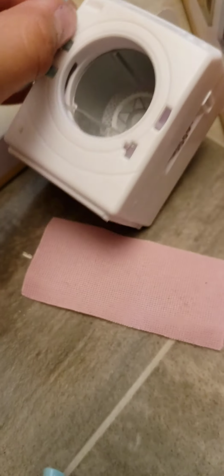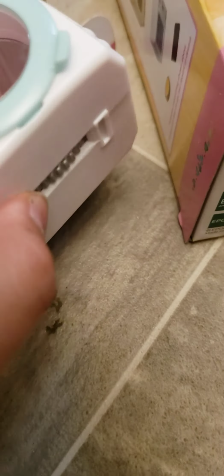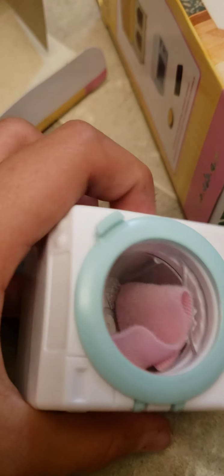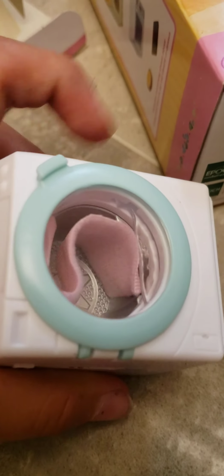I'm going to put this towel in here. We're pretty much wasting a whole bunch of water just to wash one towel. Let's spin it now. It was nasty. That's gonna take a long time. Spin it around the whole time it takes to wash.